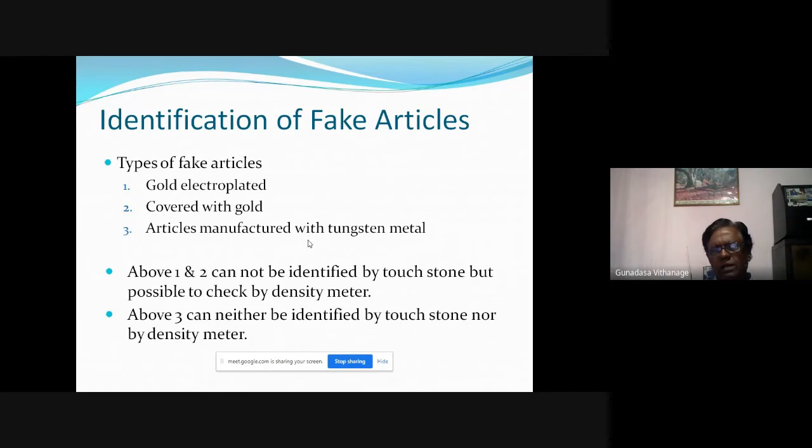You can tell them our head office has told us not to accept these big thicker items. Therefore, please check for any other place. Likewise, you may reject it. If you have any suspicion, don't accept it.